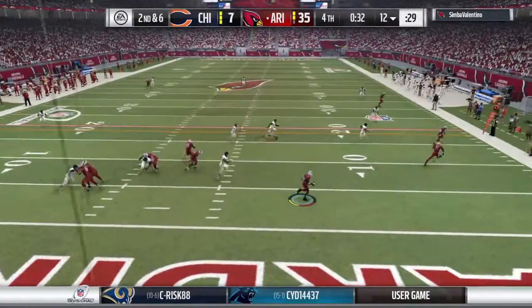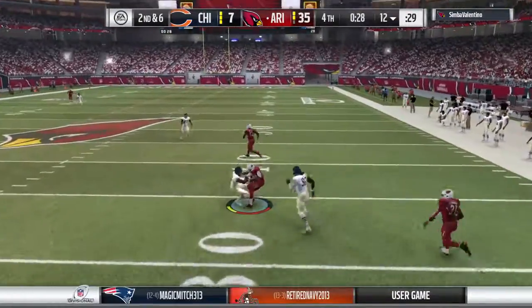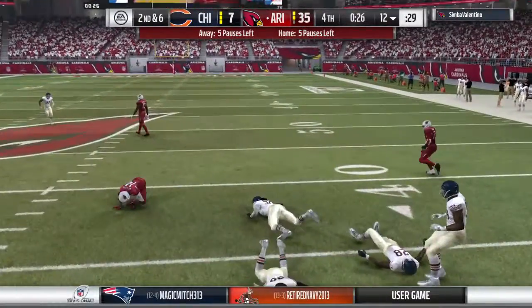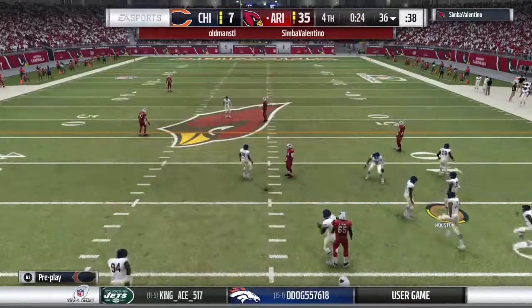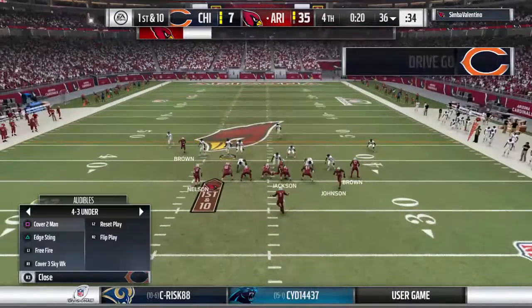Andy Dalton escaping the pressure right. And Nelson's got it here right side. And he's brought down after a good gain. That one goes for 24 yards.